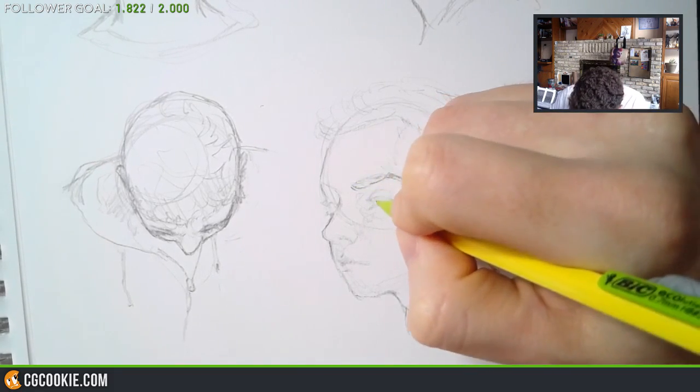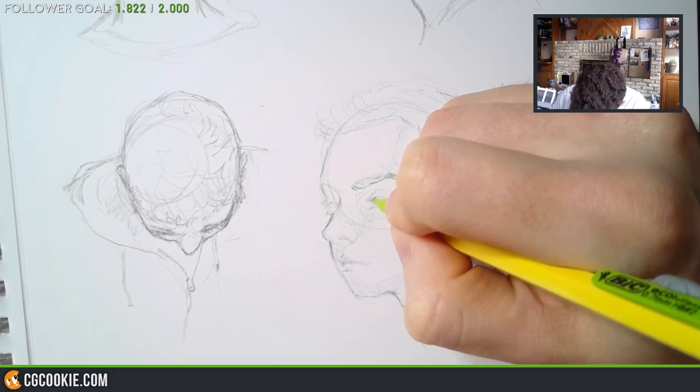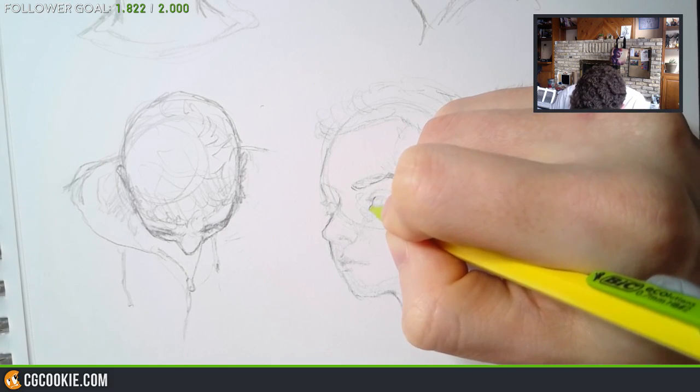Then eyes are my favorite thing to draw, so I usually move down to the eye area.